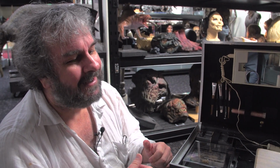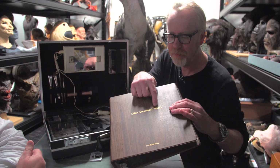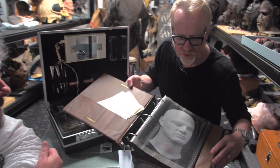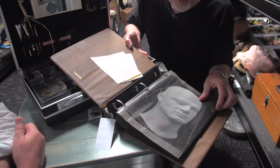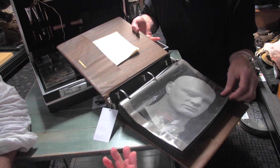It's crazy. And you had this, right? This is the thing I found totally incredible. A latex overhead mask. So it's foil stamped. And these were, I guess, some of his choices. I guess this is the catalogue. It's a bit like Mission Impossible, isn't it? It's totally Mission Impossible, where you decide who you want to become.